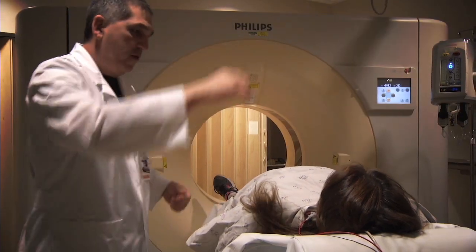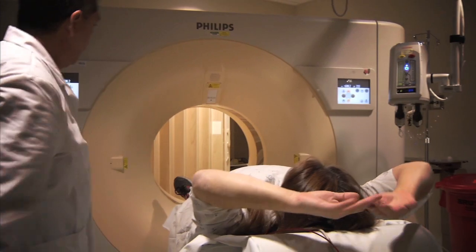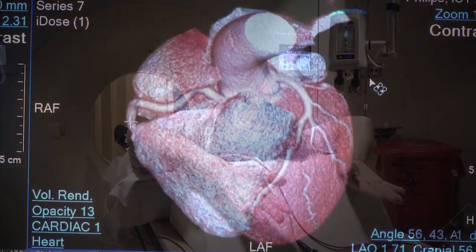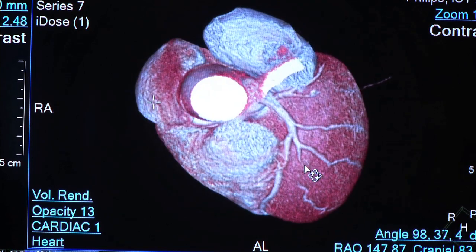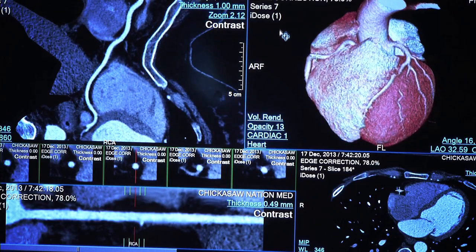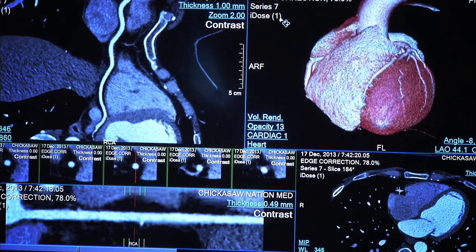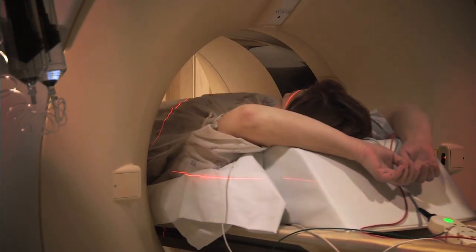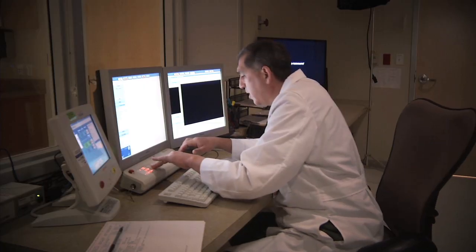All right, both arms straight back behind your back. Using a 256-slice CT scan, they're able to capture a unique look of the heart and its surrounding blood vessels. You can see the coronary arteries, you can see calcium buildup, and you can basically stop a heart attack before it happens. Sometimes the patient won't even know it, and they can diagnose that and get them treated before they have a heart attack. Are you doing okay?